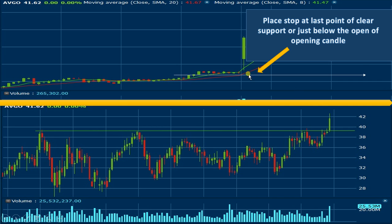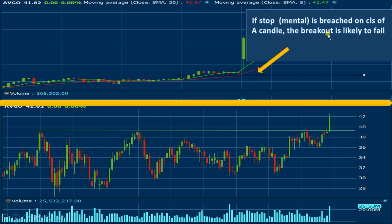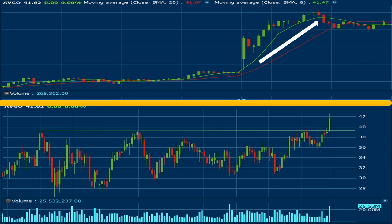Now, if this area was to be breached, it would be a strong indication that the breakout is likely to fail. Now, if that was to happen, if the stock did roll over and die, it's quite simple. You haven't gone too heavy. You take a small loss and you move on. If you follow the rules I've shown you, I've found that 8 times out of 10, this strategy works quite nicely. And as you can see, this did as well.